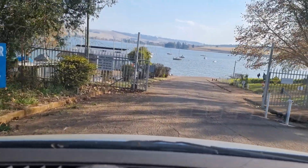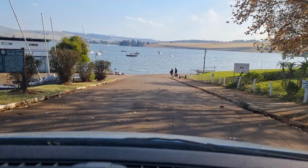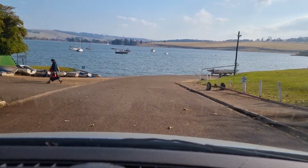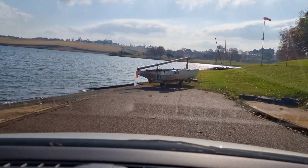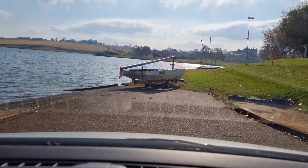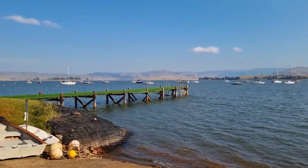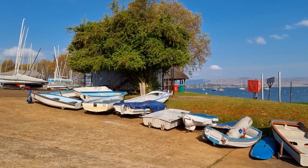Can cars go down here? Should I just go in and just take a small video? We got some boats here and a lot more on land.